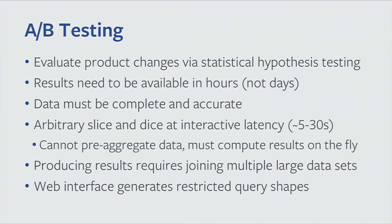A/B testing is used when you want to make a change to a product. For example, you want to change the color of a button, and then you want to know how this change is going to affect metrics like click-through rate or revenue. So what people do is they make the change, they roll it out to a subset of the users, and then they look at various metrics about how the test compares to the control users that don't have this change. When someone's doing a test like this, they need the results to be available in hours so that they can make sure that it's working well and that the data is being collected properly.